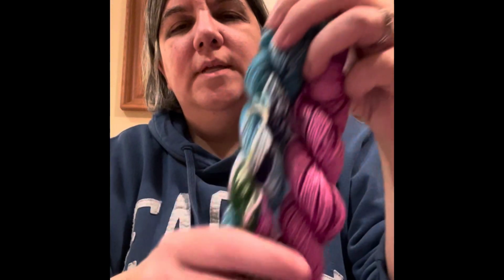Day 6 is, oh, this one's pretty too. This one's not tagged, so it must be part of that Harry Potter mini set. Again, really nice greens and pinks. This is really lovely and they all go together really nicely. I don't have the others in front of me right now, but they do all flow together nicely.